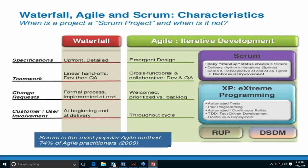Customer involvement in Agile is throughout the whole cycle. Little note down there: Scrum is the most popular Agile method. 74% of all Agile practitioners use Scrum. There are about 14 different approaches to applying Agile. Scrum is the one that is the most commonly used.